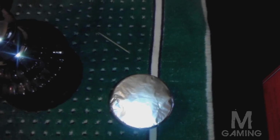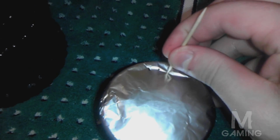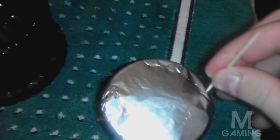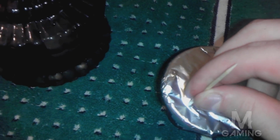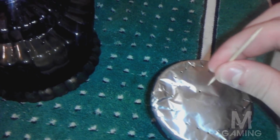And basically at this point what we're going to do is we're going to poke small holes into the foil. You don't want to go all the way in. You just want to hit the surface. And you want to put as many holes as you can, because the more holes, to me, in my experience, the better it's going to hit, because you're going to get more air filtration. Like I said, you're just hitting the surface here. You're not going all the way in. You're not hitting the tobacco. Just using the tip part of the toothpick.